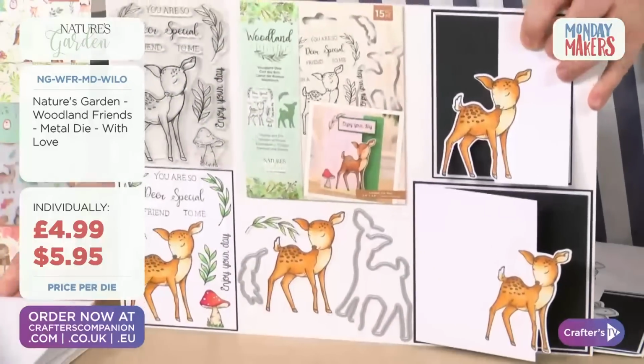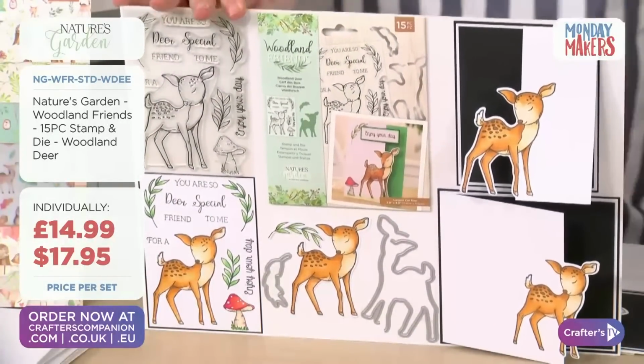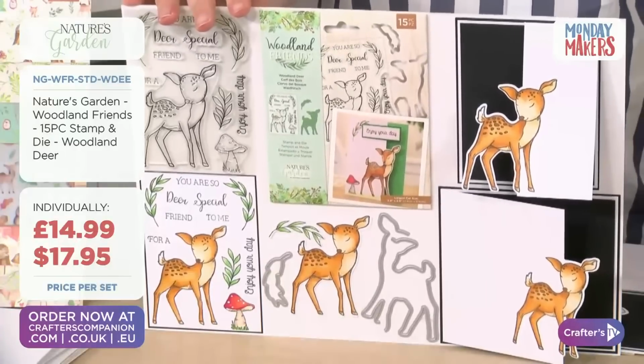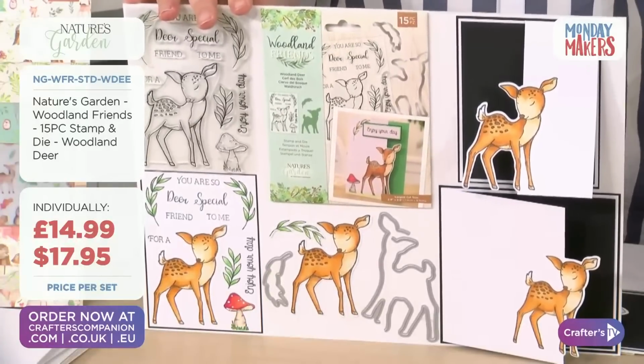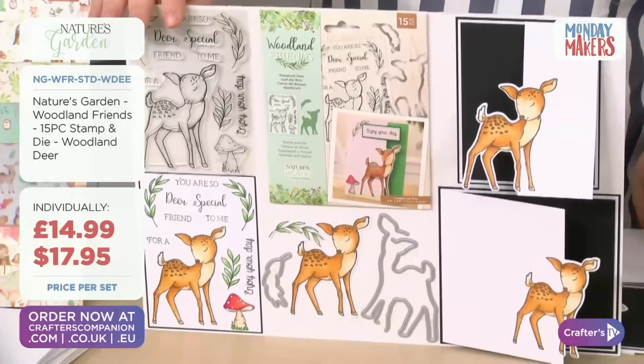We then move on to some of the stamps and dies. These are awesome. This is your Woodland Deer. If you loved our Over the Edge collection, Over the Edge characters, it's a similar concept to that. You've got the left side cut out and the right side cut out. You've got the stamp for the deer, you've got some accessories in there, and you've also got sentiments as well.